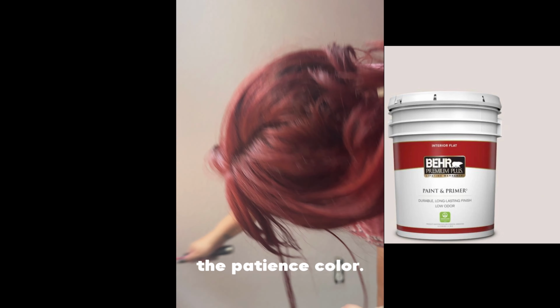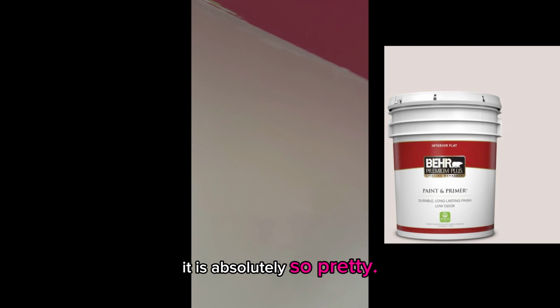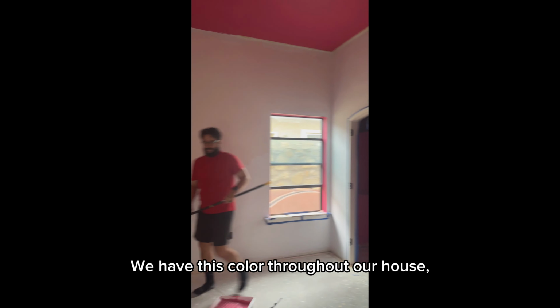Alright, so the walls are primed and now I'm moving on to paint it the color. We have this color throughout our house. It is absolutely so pretty.